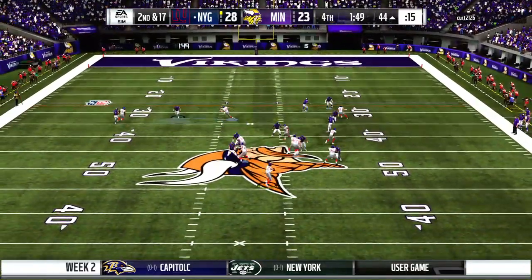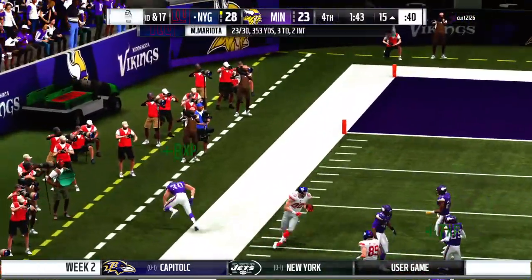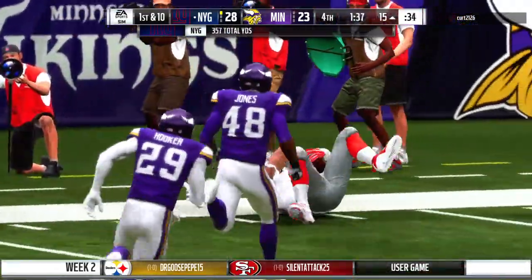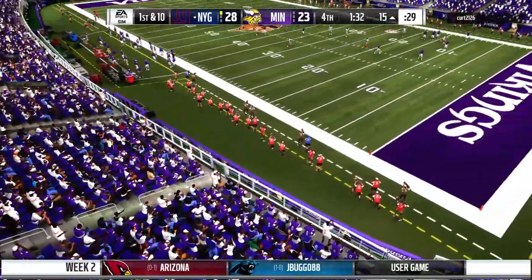Here's Mariota. Looking left side, and he's got a man. That's Norton. He got 29 yards that time. But they picked up a little bit of yardage there, and now, in this situation, should be in no hurry to run a play really fast. Let the clock wind down.